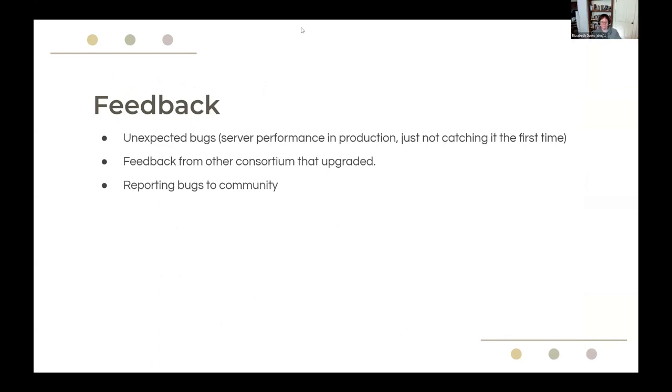All right, so now you have reached the end of your upgrade. You're now live on production and all your end users are using the new version. Hooray, everyone is happy. But then unfortunately you get the feedback. So how do you deal with that?